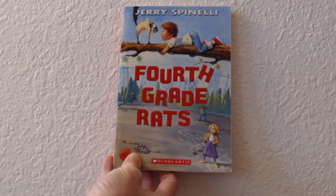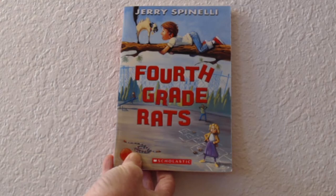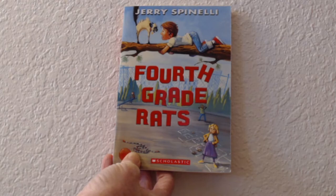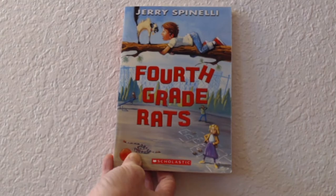4th Grade Rats by Jerry Spinelli. It's all about Suds and his best friend Joey and their adventures as they enter 4th grade. Name that genre. If you said fiction, give yourself a point.